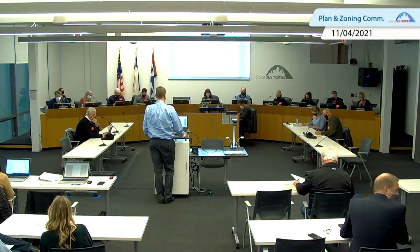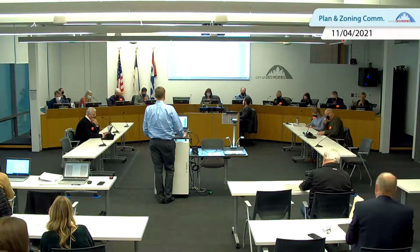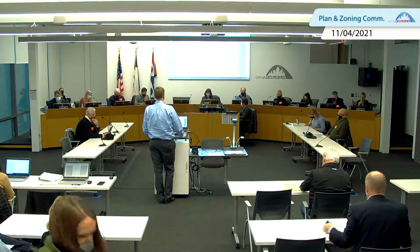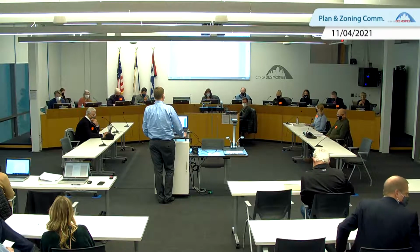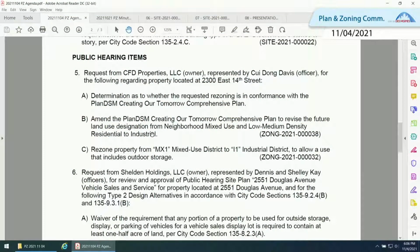So item number 5 is a request from CFD Properties for property located at 2300 East 14th Street for A, determination as to whether requested rezoning is in conformance with Plan DSM, B, to amend Plan DSM to revise the future land use designation from neighborhood mixed use and low-medium density residential to industrial, and C, rezone property from MX1 mixed use district to I1 industrial district to allow a use that includes outdoor storage. The applicant wished to have this continued to the next meeting on November 18th because they will be holding a neighborhood meeting between now and then.